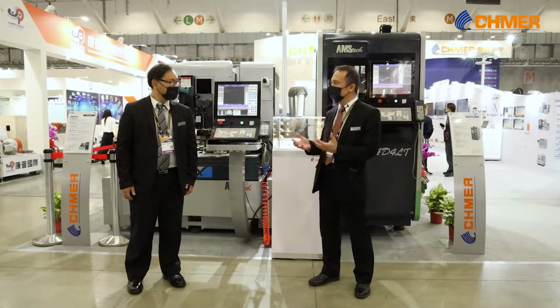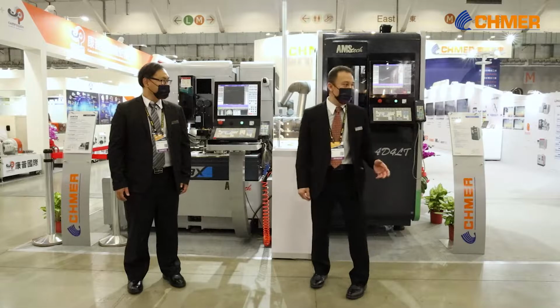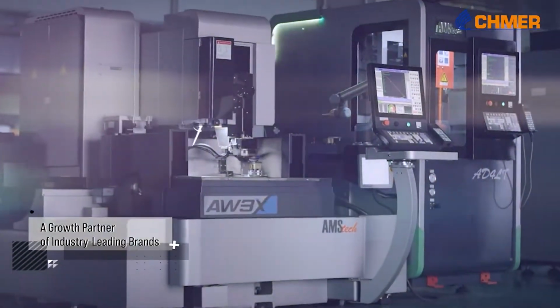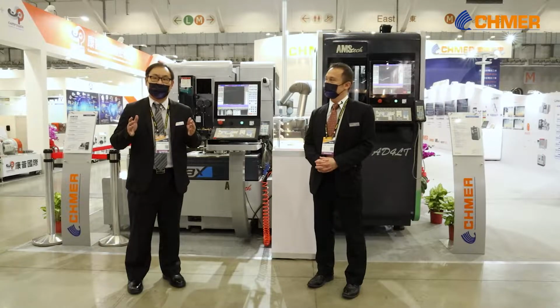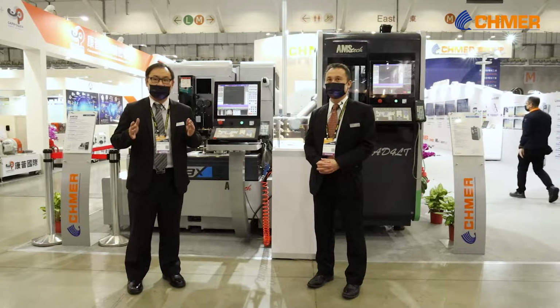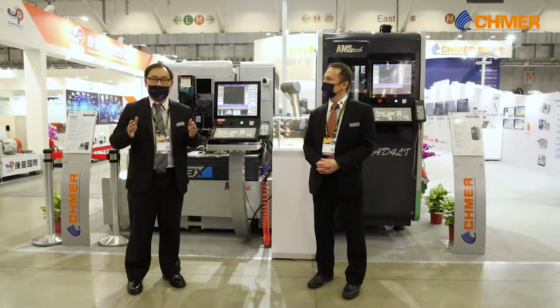Safiros, could you please tell us the features of the AW3X and the AD4LT? Okay, mainly focus on European market to meet the demand of automation and compact design for reducing the floor space at the factory. That one is for processing cycle in light-sinker spark erosion and the EDM drilling for starting holes in differential shape holes, especially can fit in aerospace and automation industry.